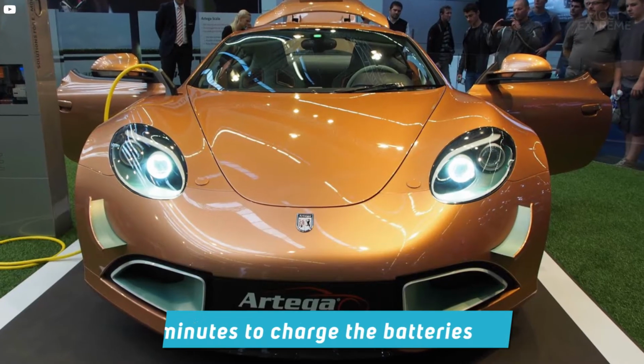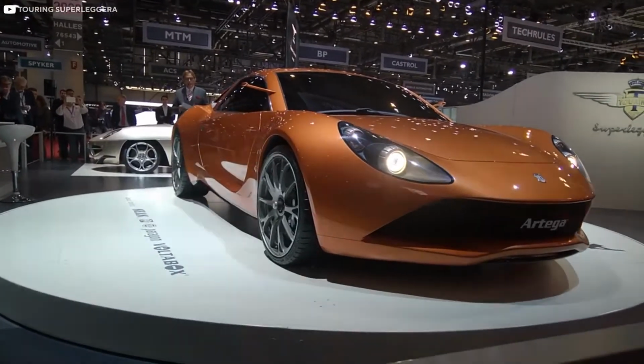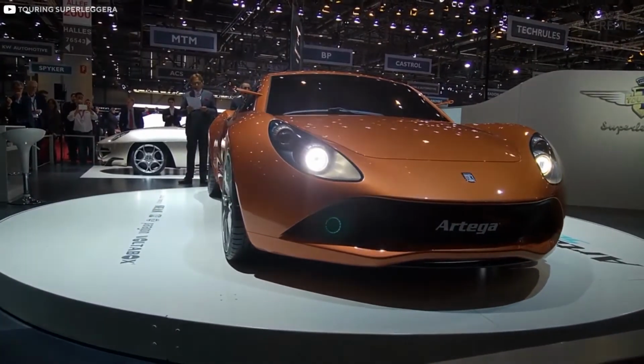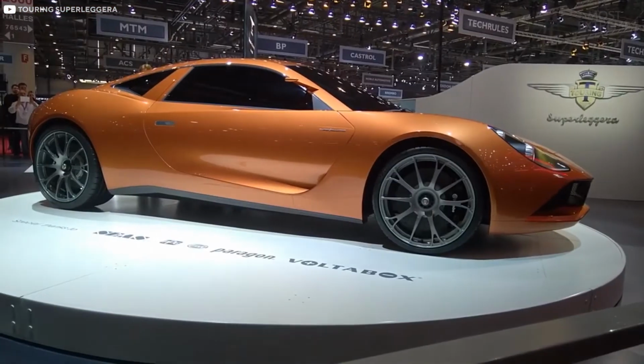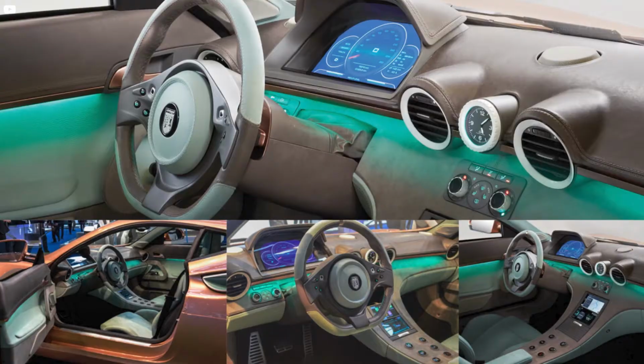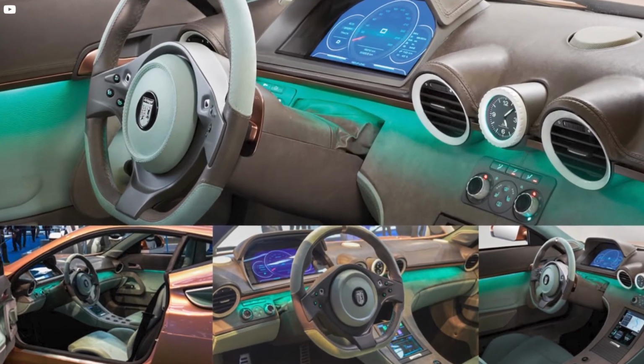It takes just 17 minutes to charge the batteries to 80%, but the most unusual thing about this car is the drive experience. The driver sits centrally at the front, with 2 passengers behind, and you may have noticed a lack of wing mirrors that have been replaced by the strangely shaped struts. These are mounts for video cameras, and the rear-view images are displayed on monitors on the dashboard.